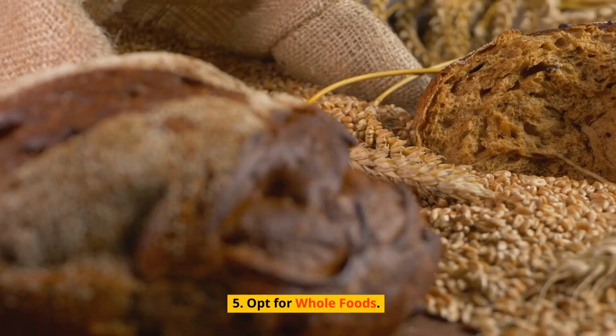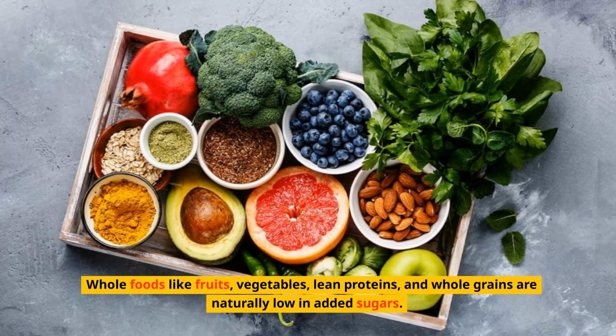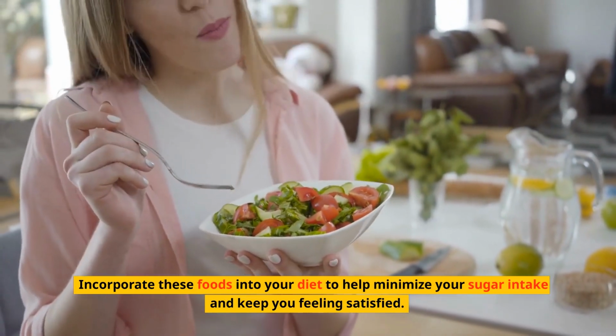5. Opt for whole foods. Whole foods like fruits, vegetables, lean proteins, and whole grains are naturally low in added sugars. Incorporate these foods into your diet to help minimize your sugar intake and keep you feeling satisfied.